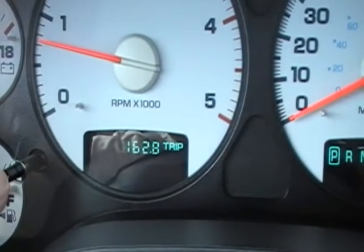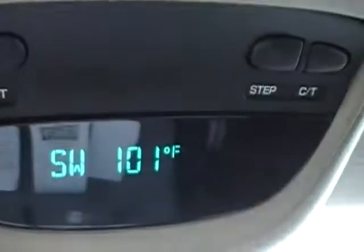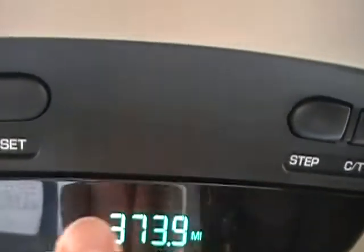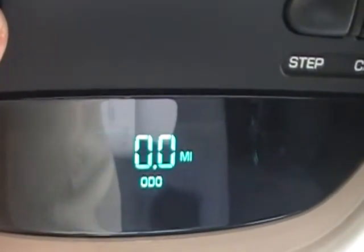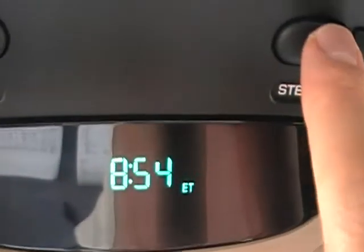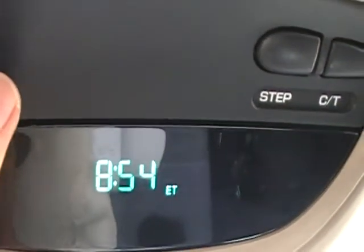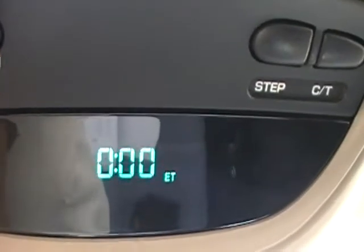We're 162.8 miles from home right now, and let's see, 373.9. I'll reset this one, as this one will keep track of my fuel mileage. And here's the time meter. I had almost 9 hours of engine run time on this tank of fuel. I don't really use that too much. I just reset it every time I fuel up.